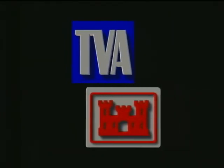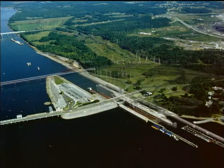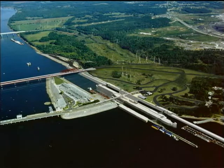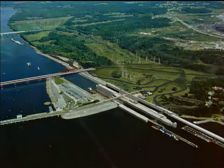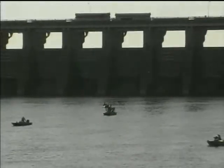In cooperation with the Tennessee Valley Authority, the Corps of Engineers is planning a new 110-foot wide by 1,200-foot long Kentucky Lock addition, located immediately adjacent to the existing lock. The lock addition will significantly improve navigation at the site, increasing shipping efficiency by virtually eliminating delays and greatly reducing shipping costs. Several other features planned for the project will enhance recreational opportunities at the site.